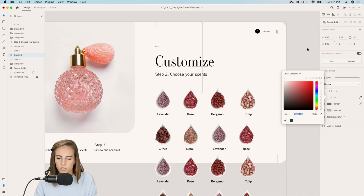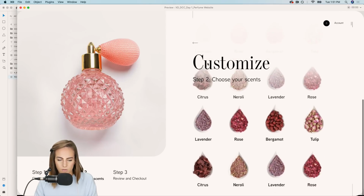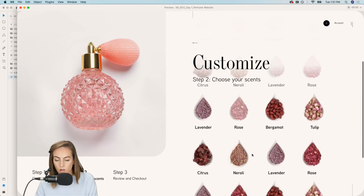There's a little bit more contrast there. So let's go ahead and preview that. Perfect. Okay, that looks great. And now when we click or hover on any of these, you need to add the interaction for clicking, but you know, you can go through, these are all of our components.